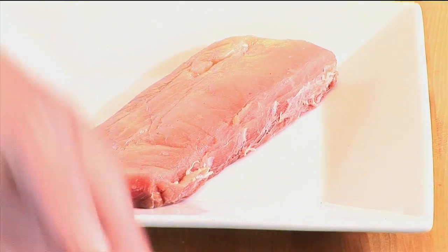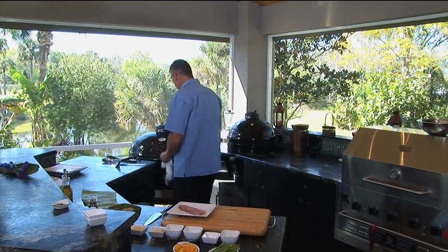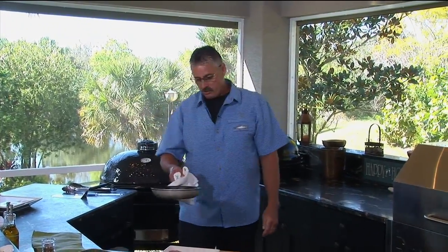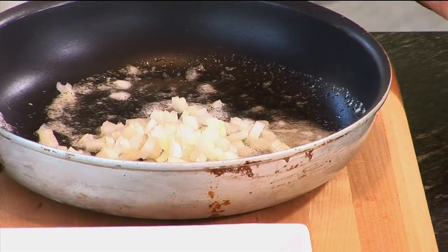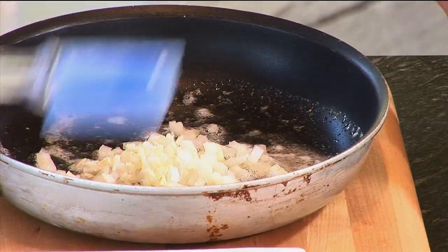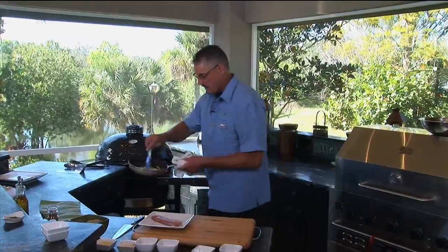Hi, I'm Steve Adams for Fishing the Flats. Today we're cooking mahi-mahi in banana leaf. It's a great recipe. Right now we're going to make a sauce. I've got the pan on with a little bit of butter in it on the Primo Extra Large. And I'm going to add some onions. We're just going to saute them down. And some garlic, just to saute them back on. I'm just going to put this on direct heat just for a couple of minutes.